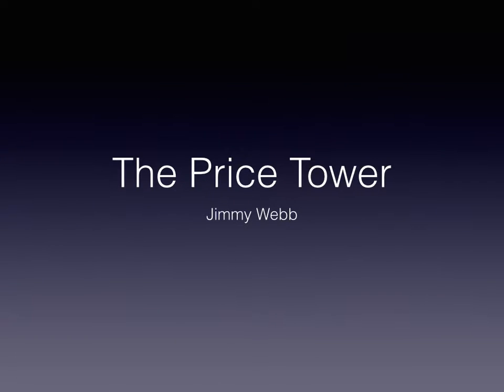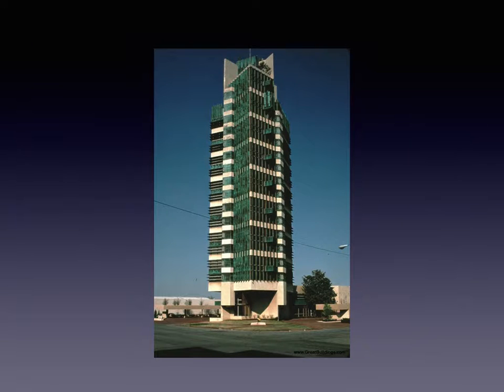For my final project, I decided to research the Price Tower located in Bartlesville, Oklahoma, my hometown. This skyscraper was designed by the architect Frank Lloyd Wright. He studied architecture at the University of Wisconsin-Madison. It was completed in 1956. It is the only skyscraper designed and completed by Wright.